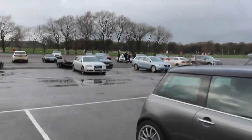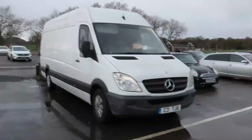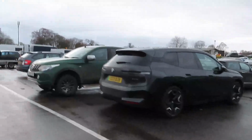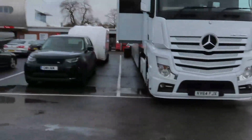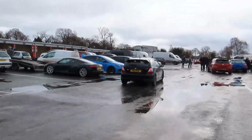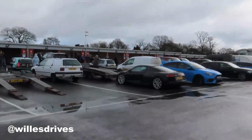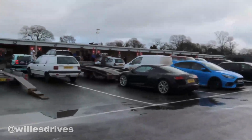Well, he's had a few goes around the track, so let's go and see what he thought about it all. Well everyone, we're back now, and that was so exciting. Such a sideways Mark II MX5 that one was. Make sure to follow the owner and driver of that car. Very nice bloke. He was Willis Drives on Instagram, so make sure to give him a follow.